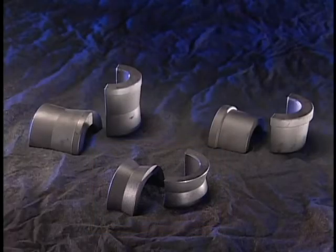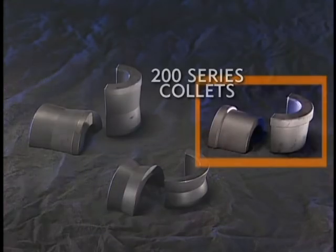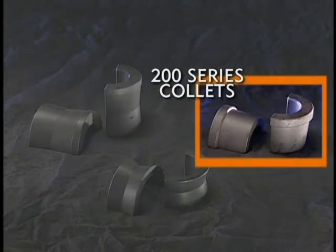If you have a bender that was built before 1981, it came with the 200 series collets. As you can see, these collets were only tapered in one direction. This design allows very limited swedger operations. If your machine uses these 200 series collets, Huth recommends you convert to the new swedger box.